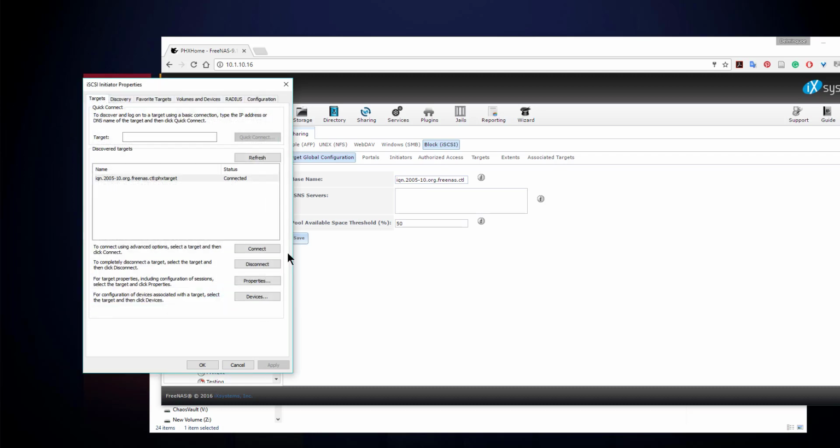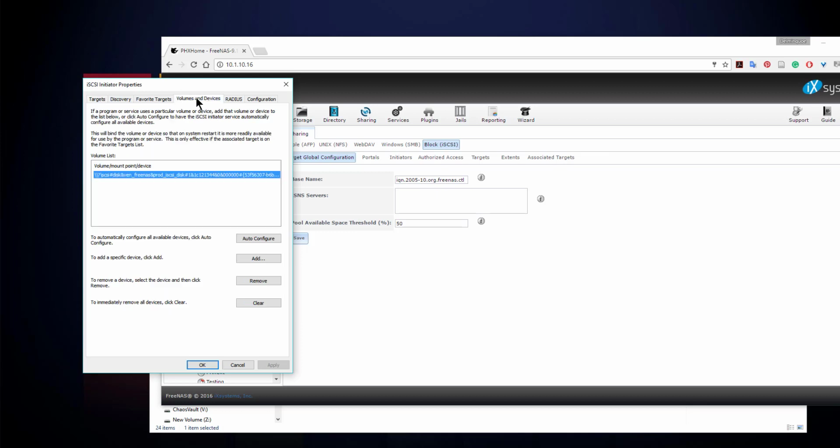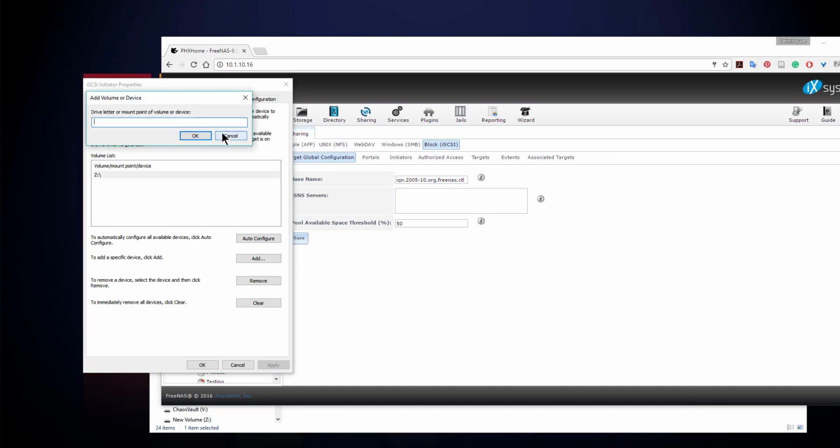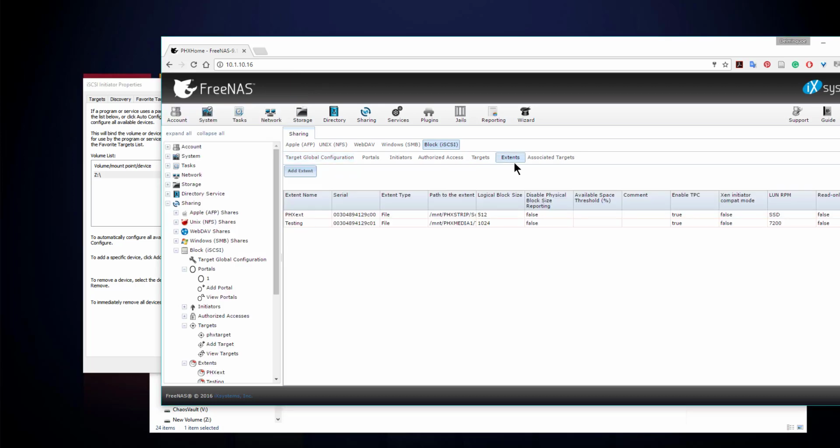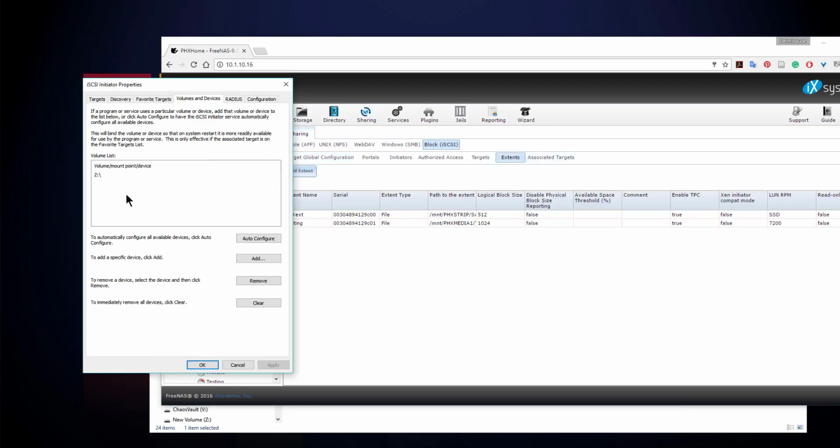All right, so I'm going to say done. It's already connected to it. So the next thing I need to do is go here to my volumes and devices, and I'm going to say I want to auto configure, and you can see right now it's already got the Z drive in there. So I can come in here and you could add another drive. With auto configure, it's basically looking at this, and since I didn't set up any targets or anything else for this the next time, it's not showing up this other extent in here. So I've got that all set up.